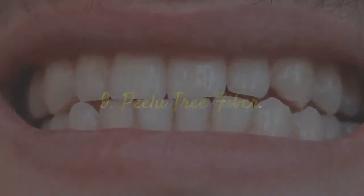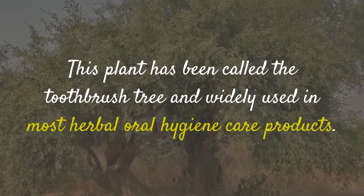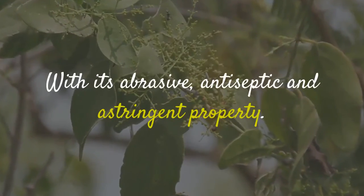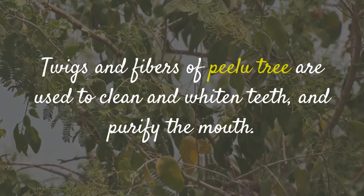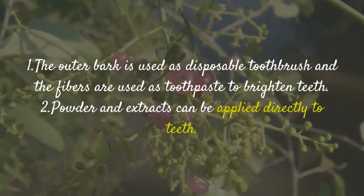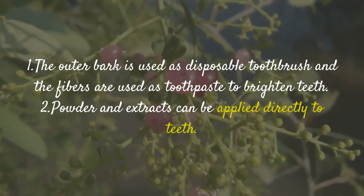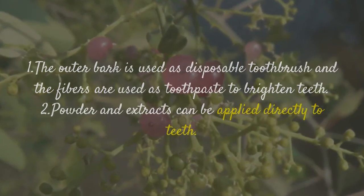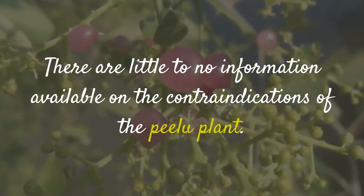9. Peelu tree fiber. This plant has been called the toothbrush tree and is widely used in most herbal oral hygiene care products. With its abrasive, antiseptic and astringent property, twigs and fibers of the Peelu tree are used to clean and whiten teeth, and purify the mouth. 1. The outer bark is used as a disposable toothbrush and the fibers are used as toothpaste to brighten teeth. 2. Powder and extracts can be applied directly to teeth. There is little to no information available on the contraindications of the Peelu plant.